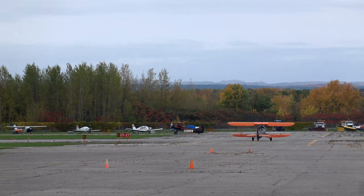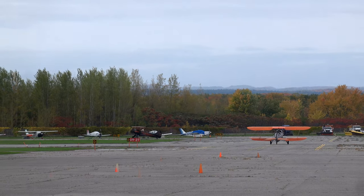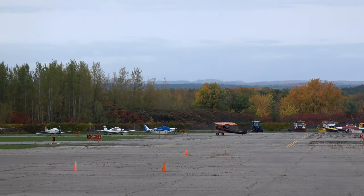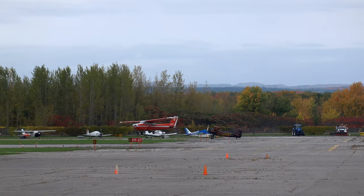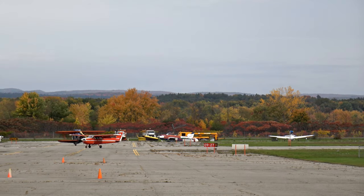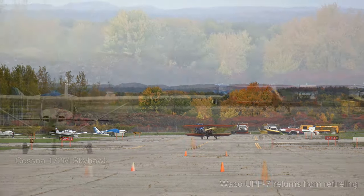The fuel was locked. Fortunately, the hour and a half delay was in our favor as the overcast sky moved off and we had sunshine to bring out the vibrant colors of the leaves. Having refueled, our Waco returned and we were just minutes away from climbing aboard.